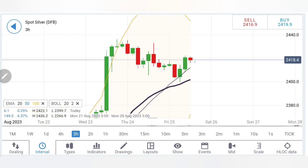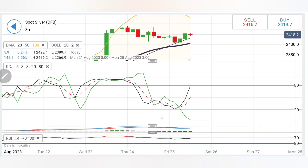Now look at the 3-hour charts closely. You can see higher highs, higher lows. So 24.10, very good support. 24, the next support, and below that only further bearishness may prevail here.